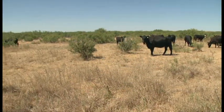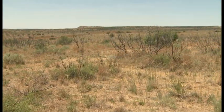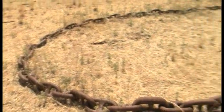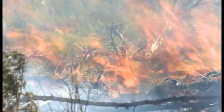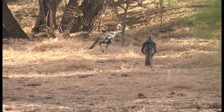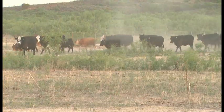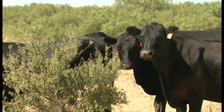Brush control also plays a key role when it comes to improving the long-term health and productivity of the land and water resources. We do a number of different brush control methods, and that's everything from chaining brush to spraying brush, and we also use control burns. Not only did it enhance the grazing distribution for cattle, but it also greatly helped our wildlife program as well. Matador Ranch has developed a sustainable approach to rangeland management that mutually benefits the wildlife and the livestock.